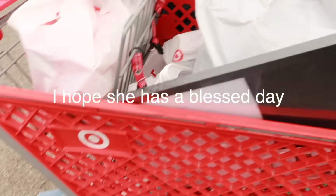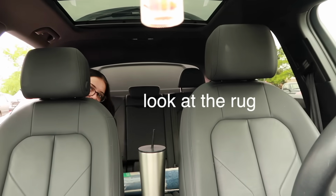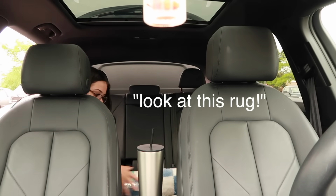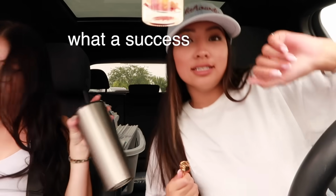Let's load this. Shout out to the girl that checked us out. She was really, really nice and really sweet. I hope she has a blessed day. Look at this rug. It's like checkerboard. Stuff for that. What a success. Yay! Target always delivers.